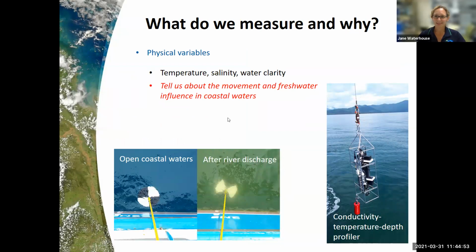So what do we measure in the inshore water quality program and why? A number of physical variables: temperature, salinity, and water clarity. They tell us about the movement of water and the freshwater influence in coastal waters, as well as those general environmental parameters, including salinity.